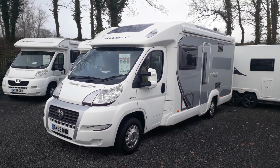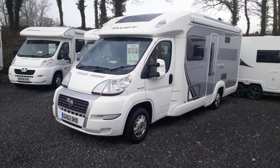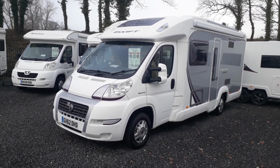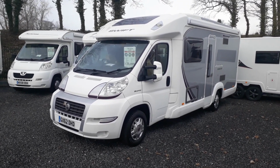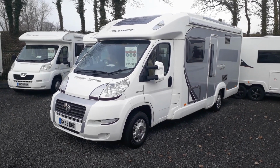I think this one is a 2011 model with a late registration, but it's been on the road since late 2012. She's in absolutely lovely condition. It's a local van to us, which we were lucky enough to buy, and it's a relatively rare van.